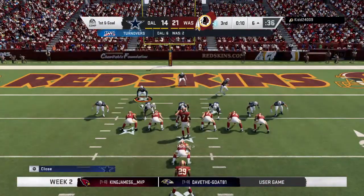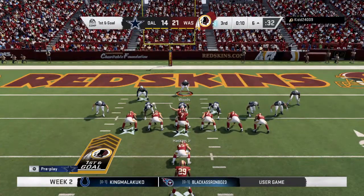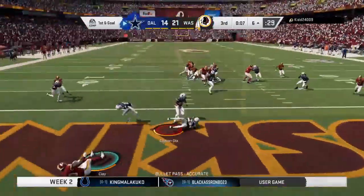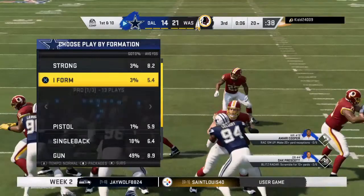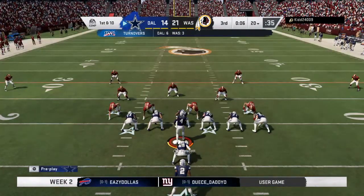So now, just like that, things change dramatically. It's 1st and goal. Here's Haskins. And this is going to be intercepted. And it's Clinton Dix with a pick. And a big turnover there as his guys will get the football back. Trying to get it to Clay that time.